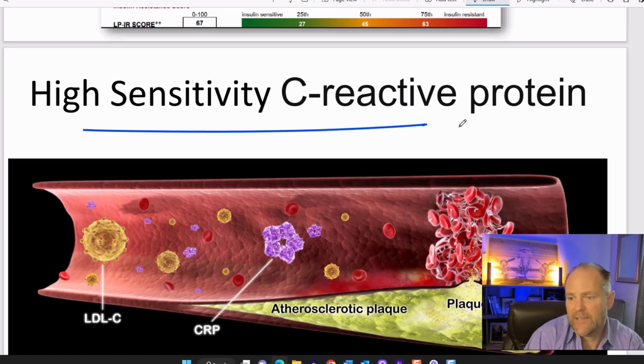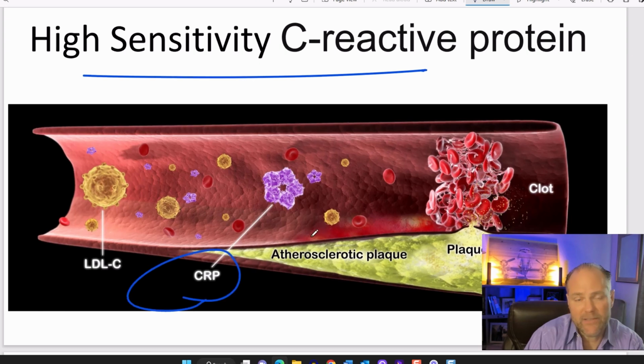The first test that we ran on him is what we call C-reactive protein. C-reactive protein is just a global inflammatory marker. It's going to show global inflammation. It doesn't tell you where the inflammation is, and it doesn't tell you what's causing it. This tells you that you are inflamed.